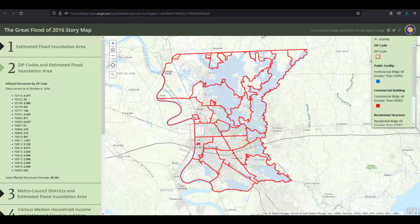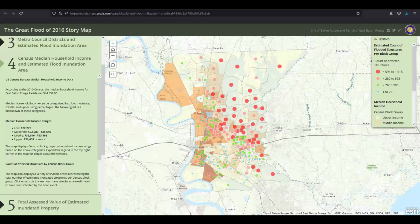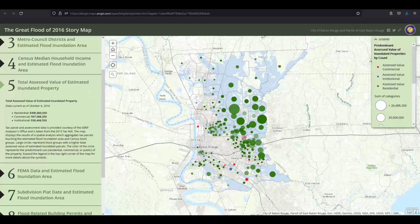You can view the breakdown of affected areas by zip code and Metro Council District. Districts 4 and 5 were hit particularly hard by the flooding. You can view the flooding effects based on the median household income of census block groups, as well as the total assessed value of inundated properties. Central certainly had the highest value of affected properties, followed by Shenandoah and Tiger Bend.